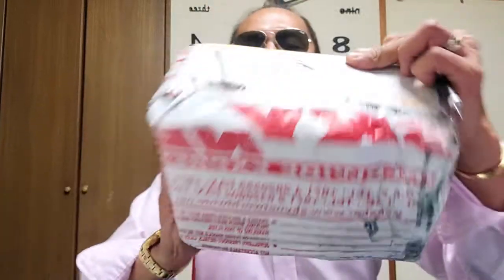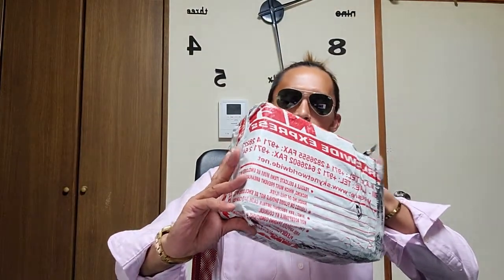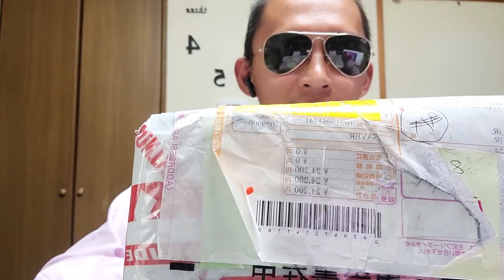All right, so for this shipment, this is the shipment that just arrived today. So just to share with everybody how expensive this timepiece is, I paid 24,200 yen just for receiving it. So this is the package that arrived for today.